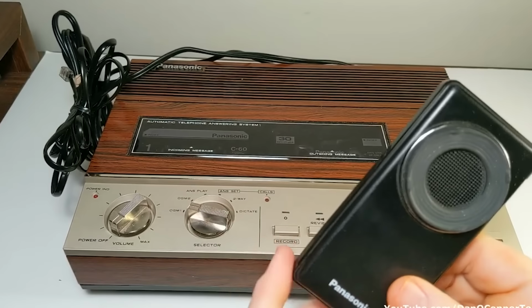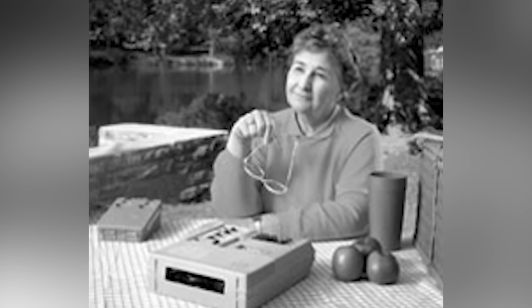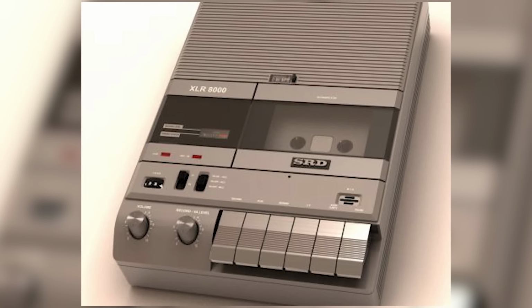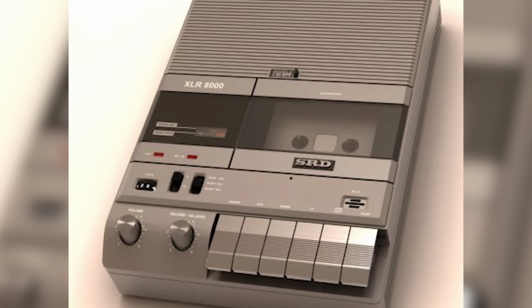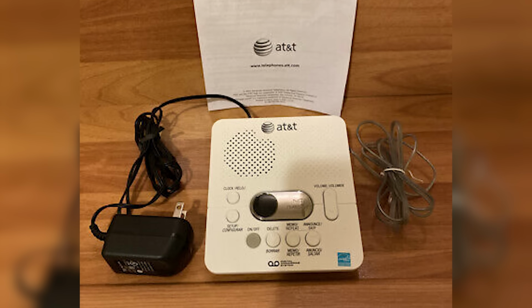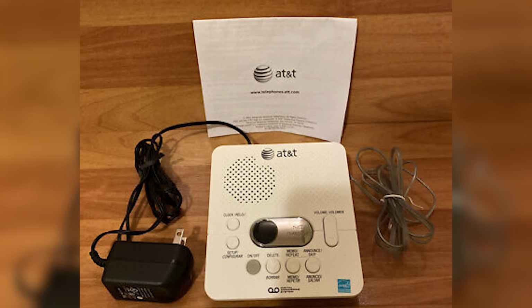7. Answering machines. Answering machines revolutionized phone calls by allowing the luxury of screening. In the early 80s, under 20% of homes had them, but by 1989, over half did. Early answering machines used mini cassettes to record outgoing greetings and incoming messages. Digital models got better sound quality, but cost over $200 initially.